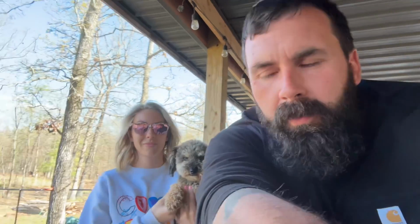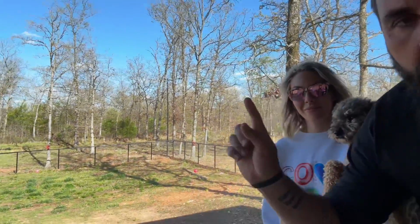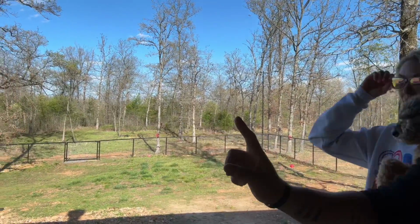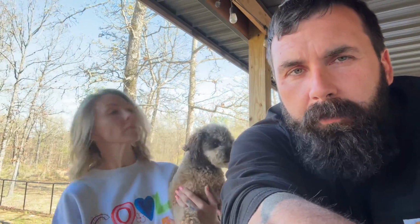All right. Well, let me know what you guys think about some kind of machine or equipment or something that would make it more efficient to clear that right there. That's what we want. If we took out this row of brush right here, we could see that double gate. And I think that'd be really pretty.